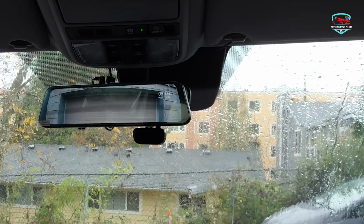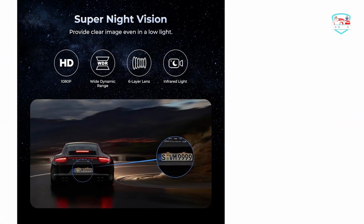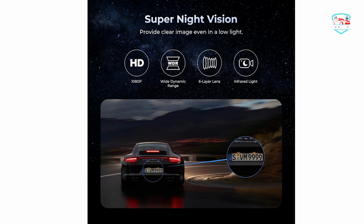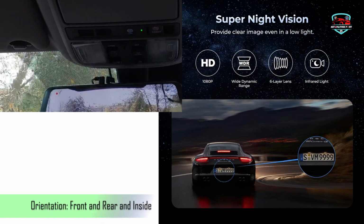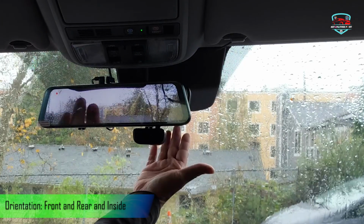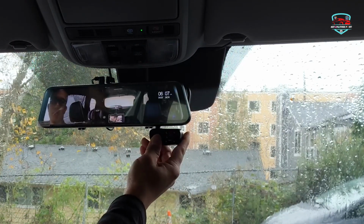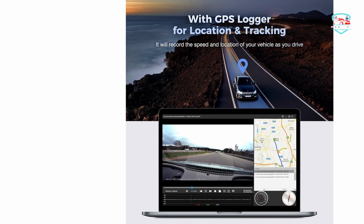Loop recording and emergency accident lock. To assure indefinite loop recording, the oldest unlocked footage will be automatically erased when the memory card reaches its maximum storage capacity. Once the built-in emergency lock senses a collision, the dash cam will automatically lock the currently recording footage as evidence of an event. Loop recording will not overwrite the locked files.